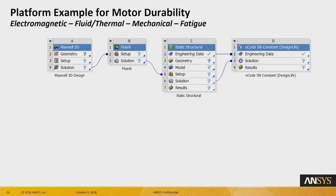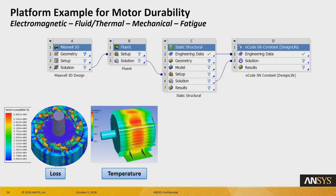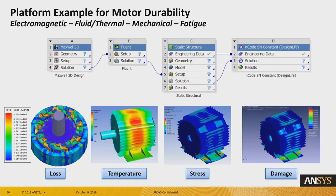So here is some motor durability analysis. When we look at electric machine, on the top here on this slide, where you see ABCD blocks, that is the Workbench schematic, which enables multiphysics simulations. On the far leftmost block, the component A shows Maxwell. And at the bottom here, you can see that Maxwell is computing the loss. And in Workbench, there is a link between A and B. You can see the cell A4 is linked to B2.